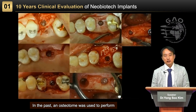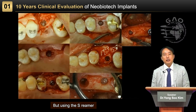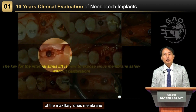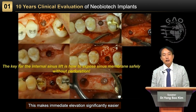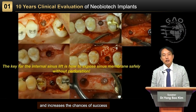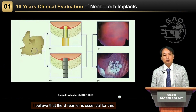In the past, an osteotome was used to perform medial elevation of the maxillary sinus, but using the S-reamer allows for a more stable exposure of the maxillary sinus membrane. This makes medial elevation significantly easier and increases the chances of success. I believe that the S-reamer is essential for this.